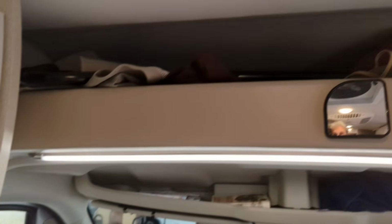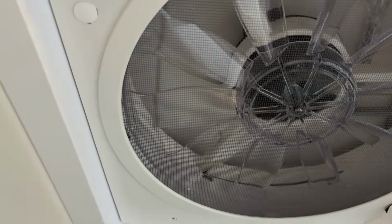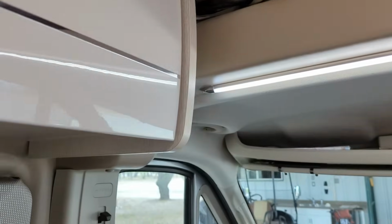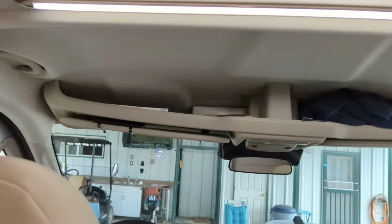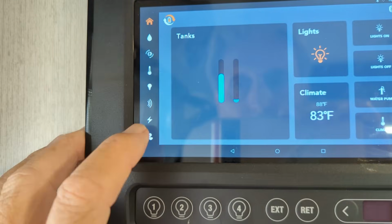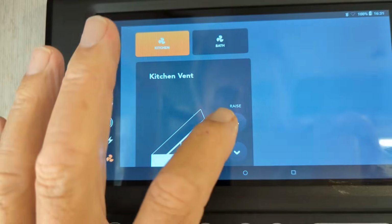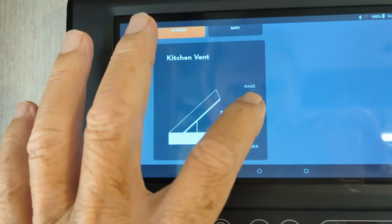Plus, you have above you, I believe this is a Max Air fan, but it's only 3 speeds. And even on low, it's pretty damn loud. I'll show you. Since this is my daily driver, let me show you here. I don't think it's on. Let me show you how you do that. So here's the deal. You touch this. This is all your controls here. Go to that fan and we'll raise up the cover like this right here. Hear it?